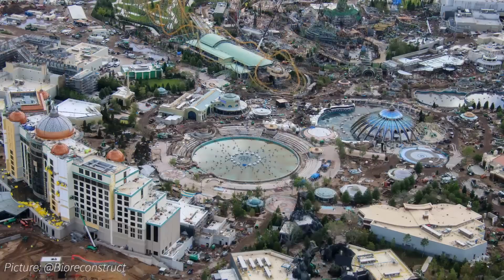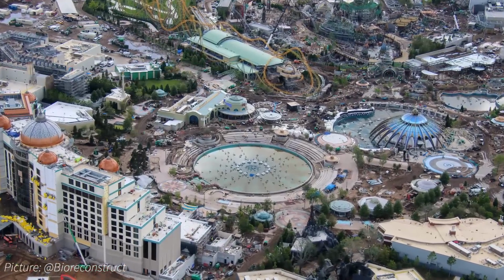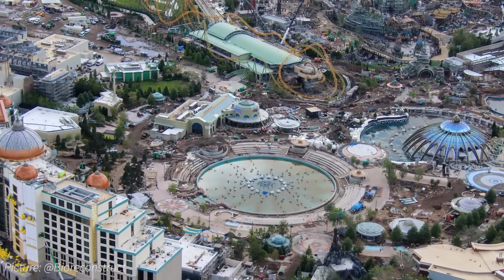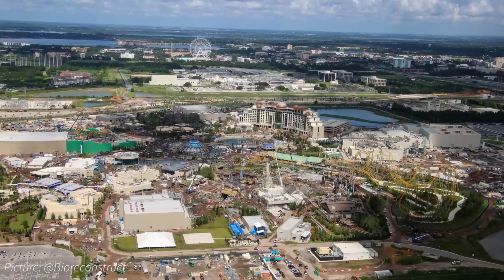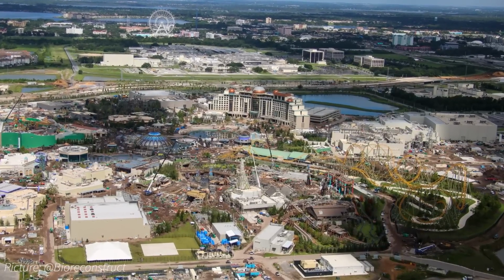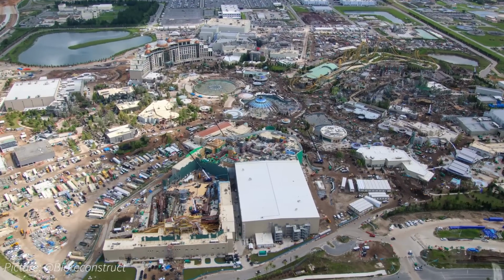Now that all 5 lands of Epic Universe have had their official release of information, on top of the Epic Universe Preview Center being open, this leaves only the official opening of the newest theme park to be released. Hopefully, soon we will get some sort of official news from Universal, which will indicate an opening for the park, as well as what it may cost us to get in.